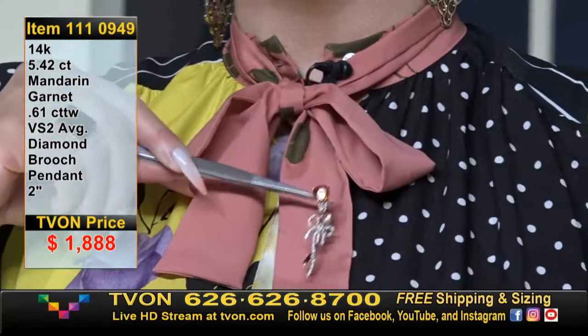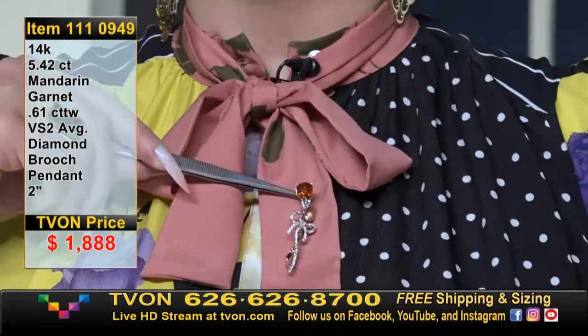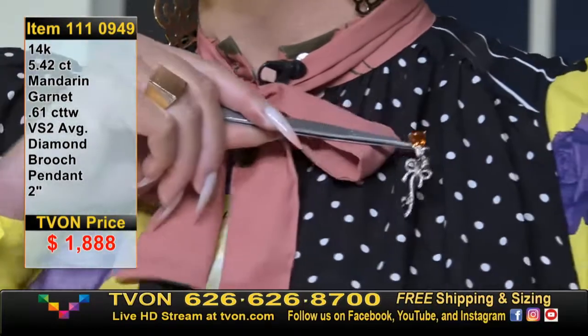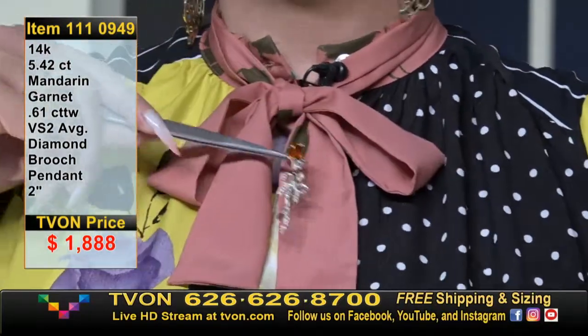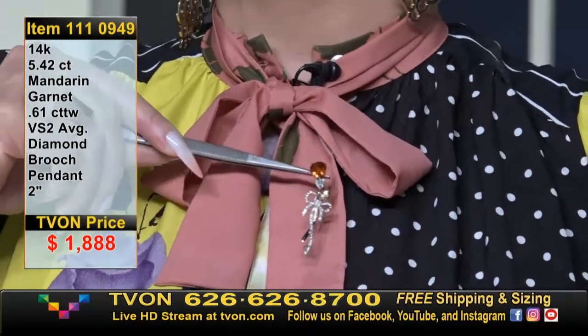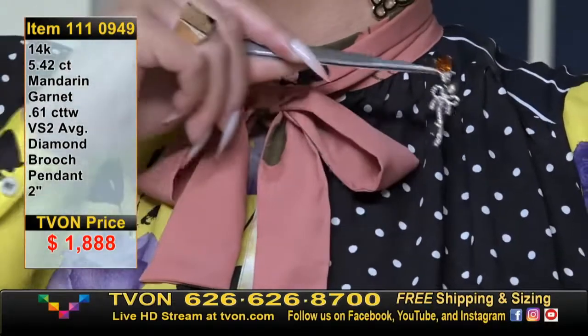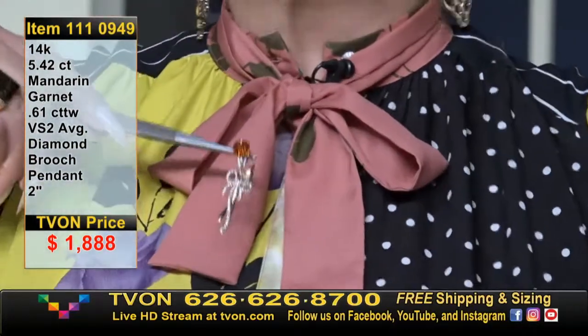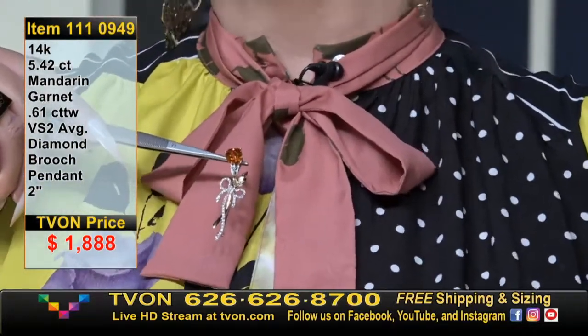So you can just kind of imagine if it were on a lapel or on any kind of blouse or any kind of jacket. I mean, you can see how it really stands out even amongst patterns and other colors. And that's the whole idea, is color block away, right? Just put as many beautiful colors as you can. This is the time of year to do that and really have fun with fashion and fun with color. So that is a great look in that big brooch pendant.